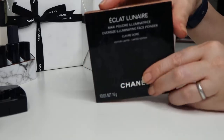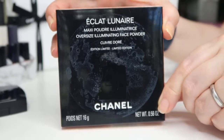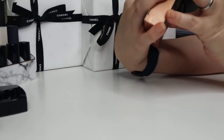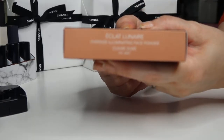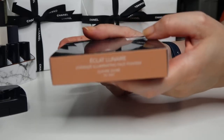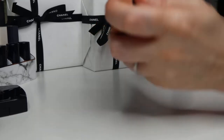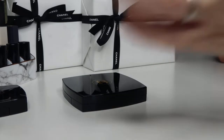And this is the big highlighter. Which actually, I bought the Cuivre Doré. I didn't buy the rose one because I don't like any rose highlighter. I don't know why, but definitely I bet it's beautiful. But I didn't care about it. Just have a pouch, this one. Okay.